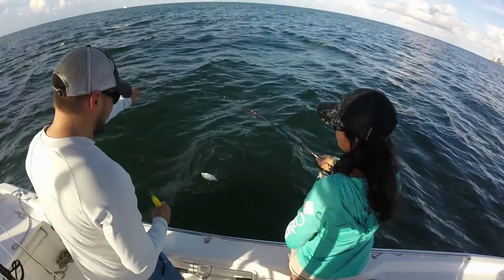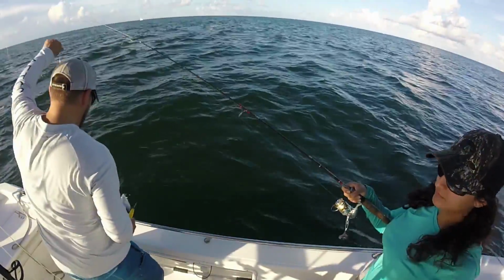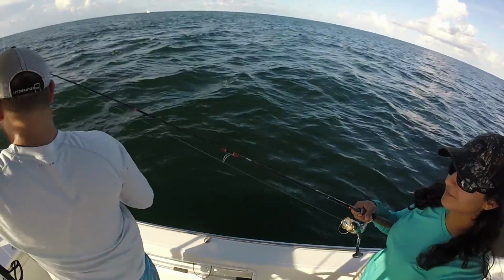As we head out the pass, we're on the lookout for some nice lively bait to throw at tarpon like razor bellies, but they're hard to find today. We only seem to be able to get cigar minnows and hardtails.